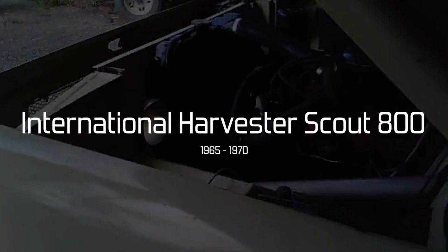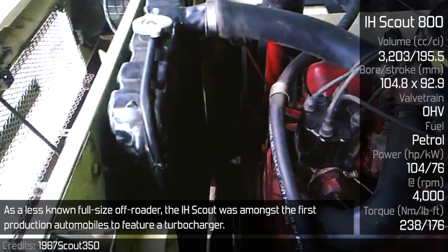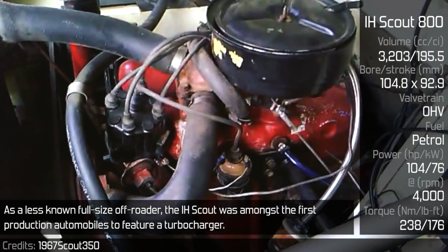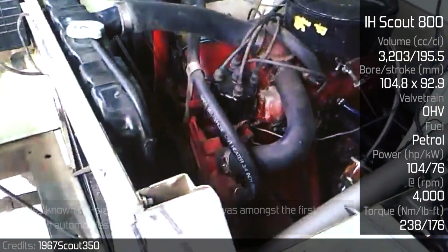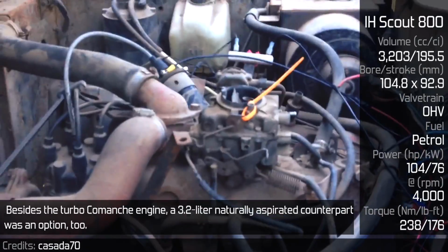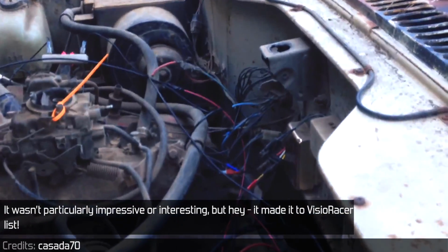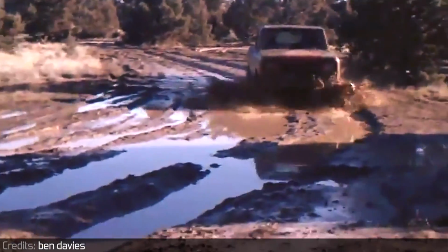International Harvester Scout 800. As a less-known full-size off-roader, the IH Scout was amongst the first production automobiles to feature a turbocharger. Besides the turbo Comanche engine, a 3.2-liter naturally aspirated counterpart was an option too. It wasn't particularly impressive or interesting, but hey, it made it to VisioRacer list.